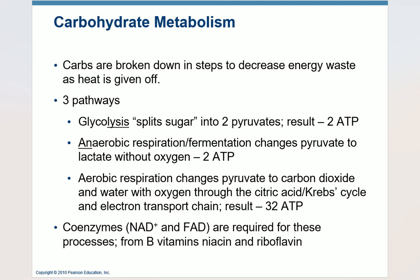With carbohydrate metabolism, we break them down in steps to decrease energy waste as heat is given off, right? If you burn carbs, you lose the energy. And how do you lose that energy? You lose it in heat. So we process these in pretty useful pathways. There are 3 of them. Glycolysis is the most simple. Then we have anaerobic respiration or fermentation, the same way you make beer. And then aerobic respiration, which is going to be a little bit more complicated than the other 2.